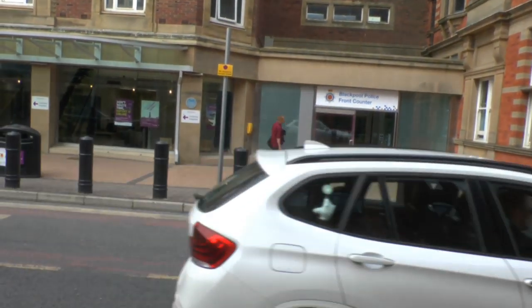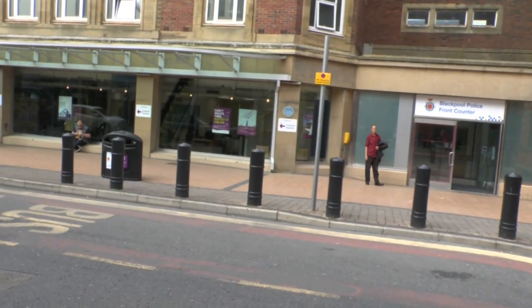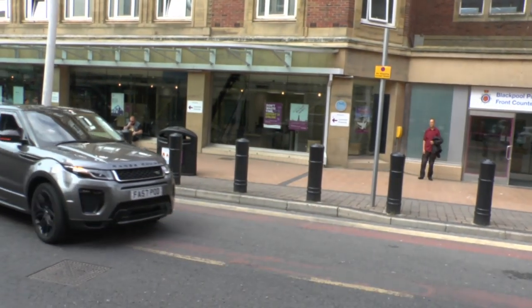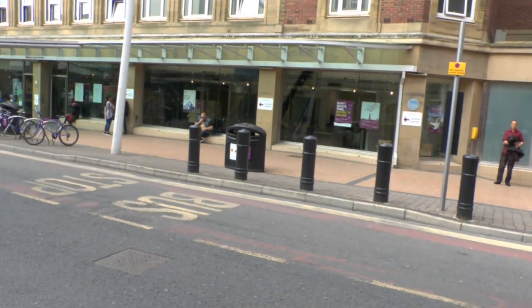Now, the other bus routes are not affected. This is what I'm advised. Obviously, they're not affected as they don't travel down here.